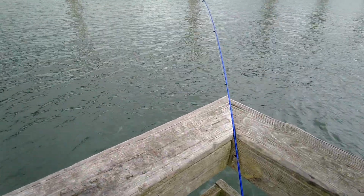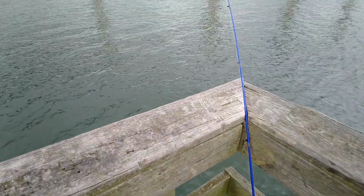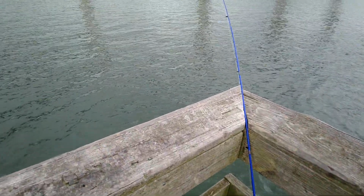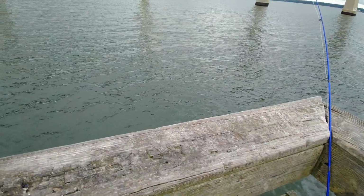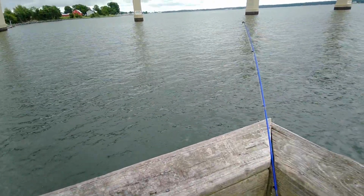Well, that was one small fish. It was still better than Ocean City in here. Actually, it was a tiny fish. I don't know what type of fish that was, but at least it was still better than Ocean City. I caught nothing out there on the ocean. Could you imagine that?